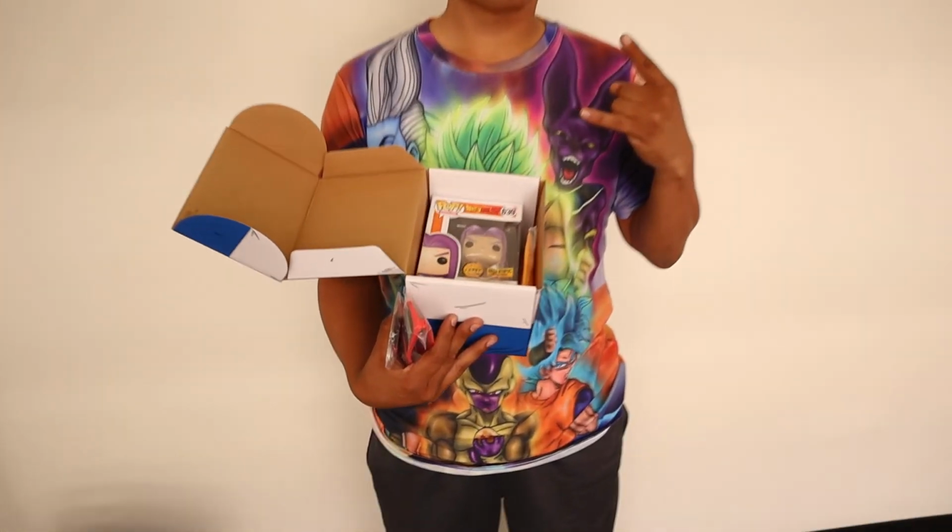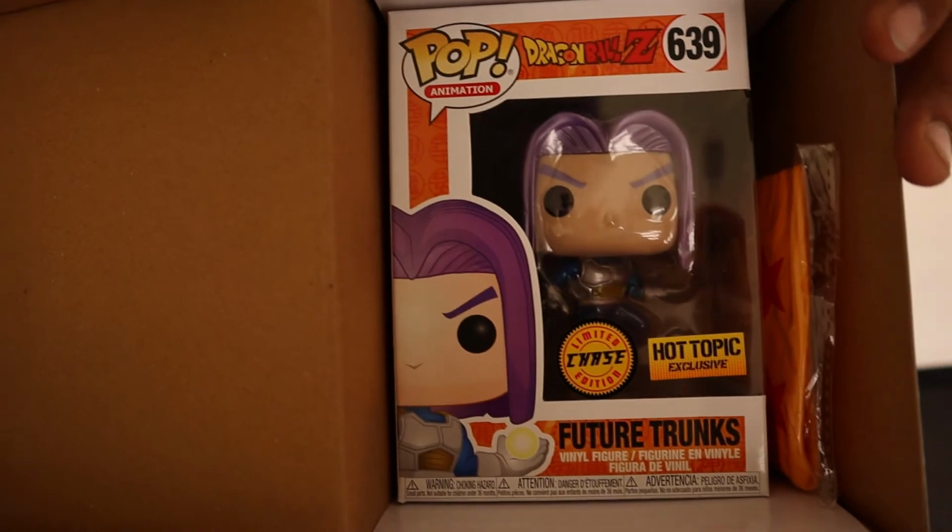For sure. Let's take a look one more time. Look at that. Woo! That's a nice pop right there. All right, guys. There you have it. That was our little Future Trunks box hunt and opening.